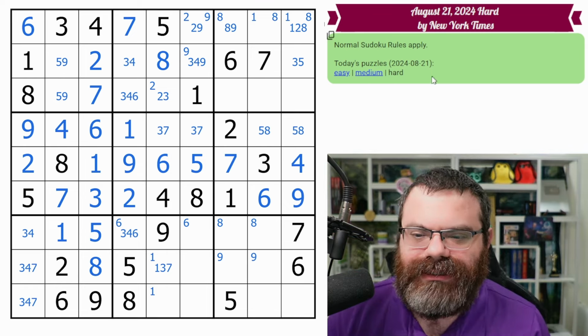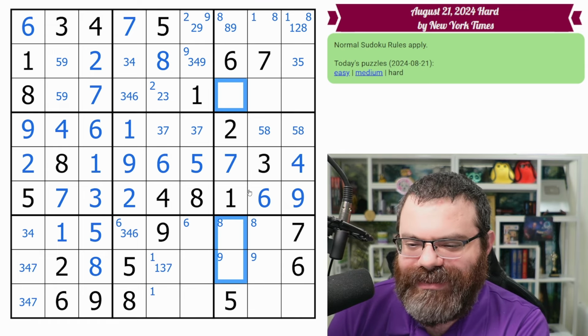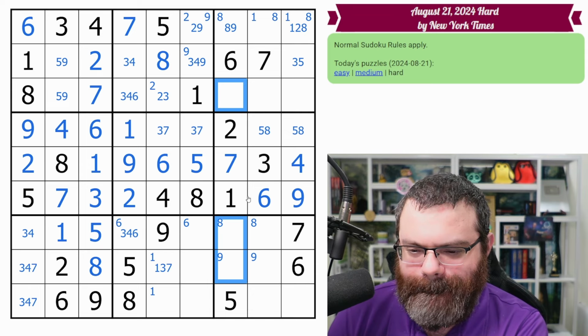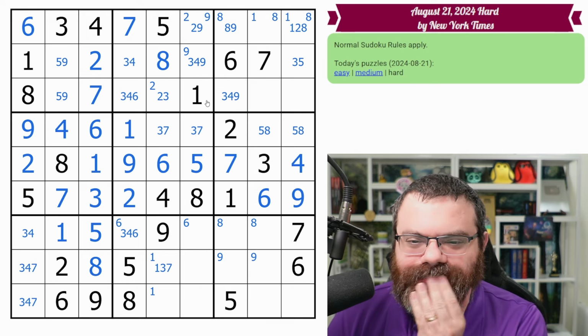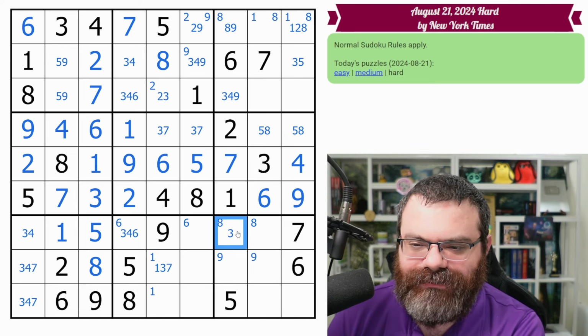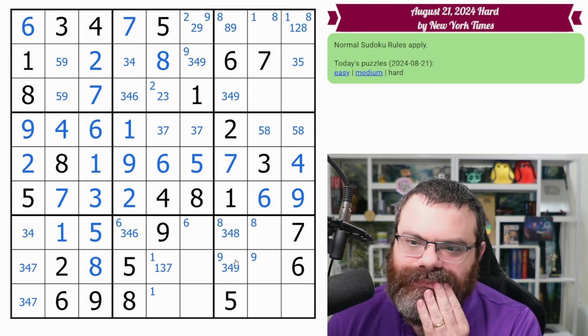What am I missing? Let's look at this column. It's down to 4 digits. We need a 3, 4, 8, 9. I do not see much to do with that. This can't be 8. This is 3, 4, 9. This can't be 9. This is 3, 4. This is 3, 4, 8. This can't be 8. This is 3, 4, 9. All right. Not super helpful.